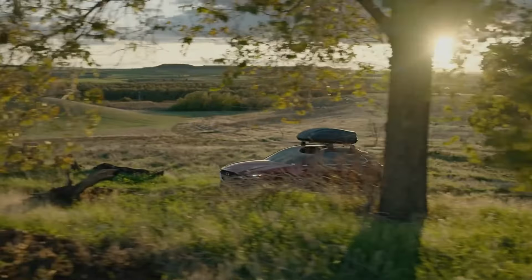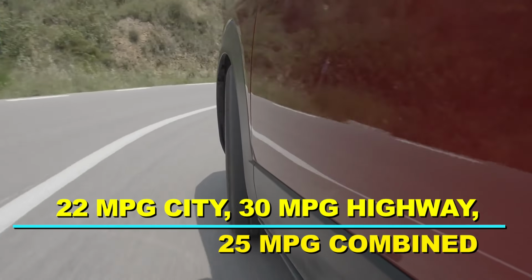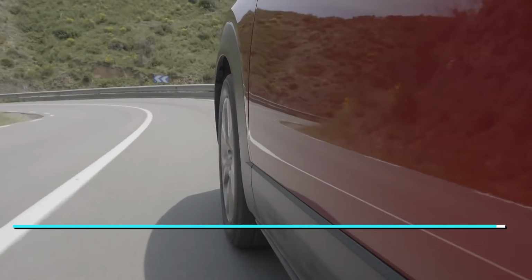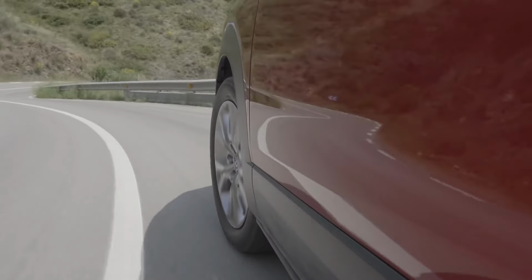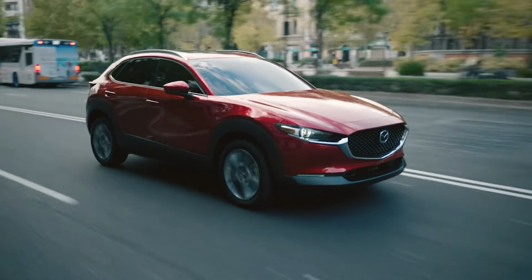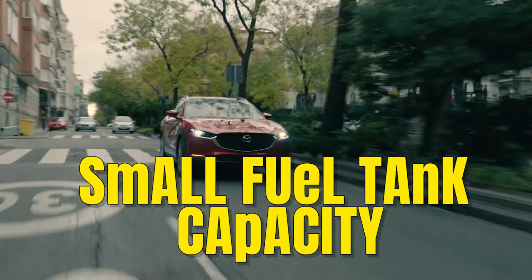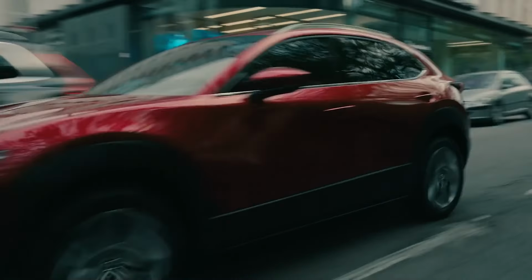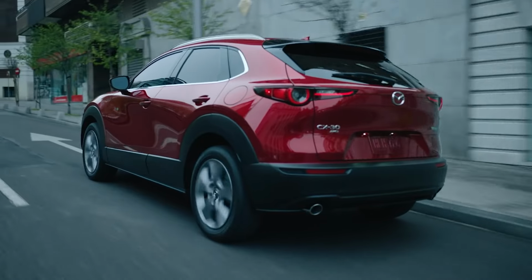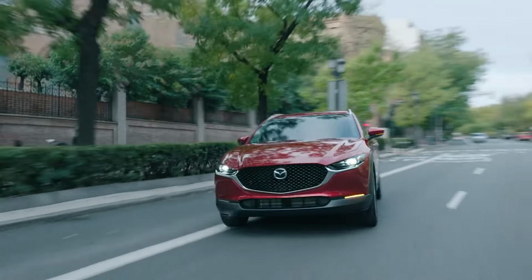The turbocharged engine performs even worse at 22 miles per gallon city, 30 miles per gallon highway, and 25 miles per gallon combined. As one Reddit user bluntly put it, the gas mileage blows and is pretty horrific for a vehicle of this size. What makes this problem worse is the CX-30's small fuel tank capacity of just 12.7 gallons. The combination of mediocre fuel economy and limited tank size results in a shorter driving range than many competitors, necessitating more frequent stops for refueling.